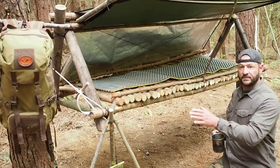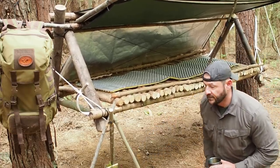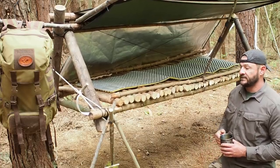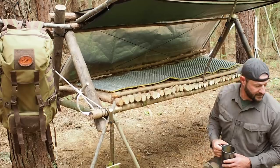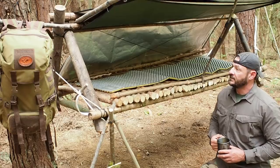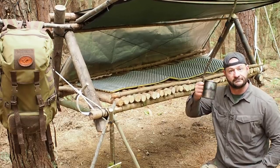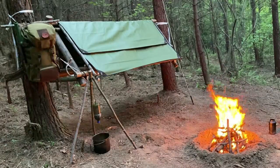From there, we built a tripod and made a do-it-yourself water filtration system. And lastly, we finished off with a do-it-yourself fishing pole, and it worked out pretty well. I'm happy. Just another twist on old school bushcraft ideas. And there you go, solo overnight building a wooden hammock in the woods. Now, like I mentioned before, just a new twist on old school ideas.